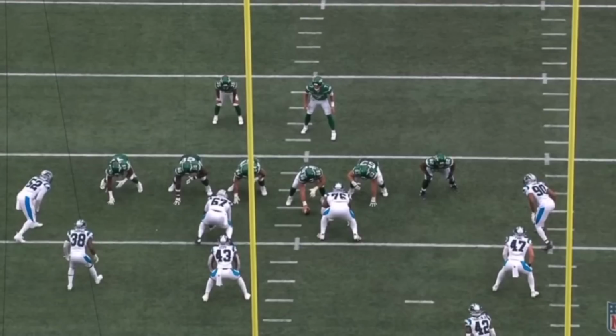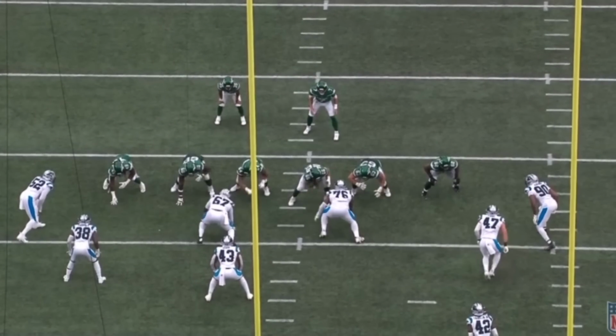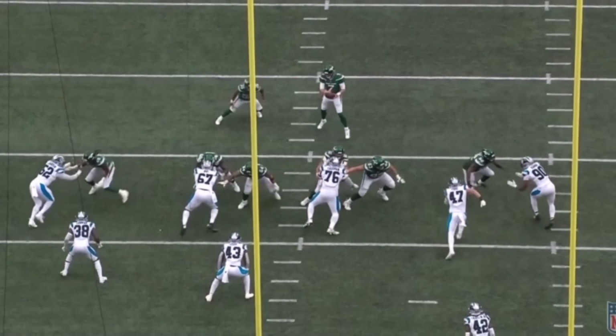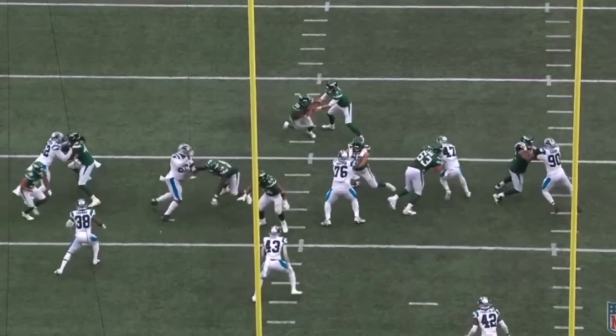And the last rep we're going to look at is a great example of overcoming adversity, recovering. I mention this a lot. It's not always perfect in the trenches, but it's about how you bounce back. Off the snap here, you're going to watch Joe Tippmann get blown away. Great extension and hand placement from number 76. He's got Joe Tippmann moving backwards at the point of attack, and he's in a perfect position to two-gap here against the run. Well, Joe Tippmann responds.